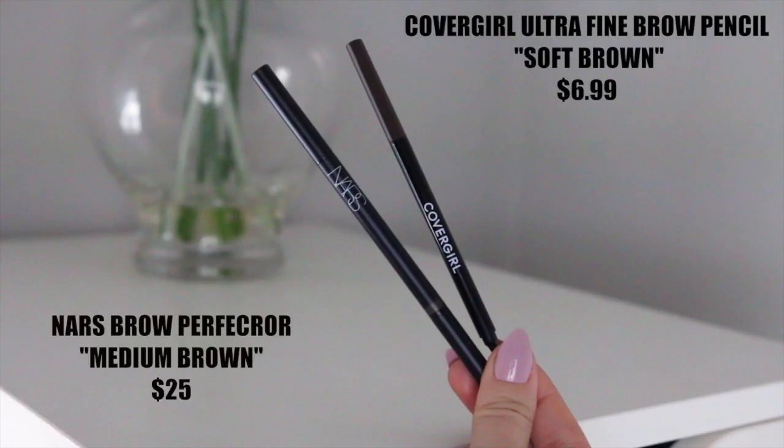This is the Nars Brow Perfector Brow Pencil. I'm in the shade Medium Brown. This also has a spoolie and then you have your brow pencil. So I really like the packaging. It's really easy and convenient. But I haven't been using this just because I've been obsessed with my CoverGirl Soft Brown Brow Pencil. I already lost the caps to it. Like, I can't even twist this up anymore just because I have like a tiny bit left, but it's okay because I have backups to this brow pencil.